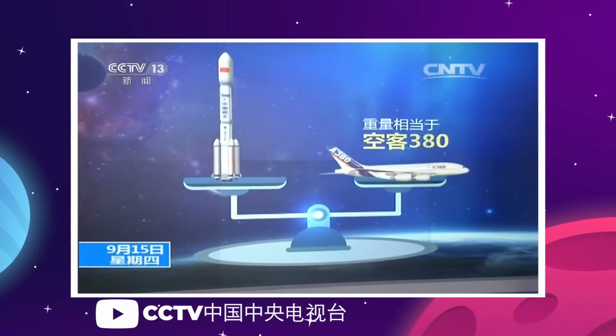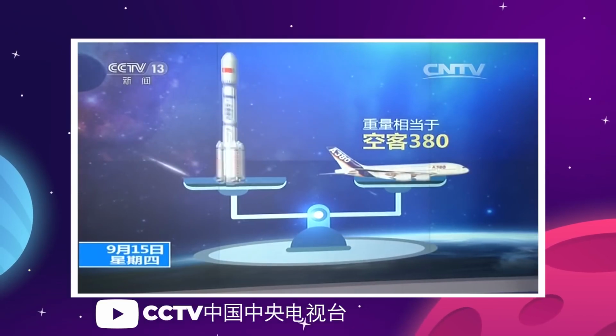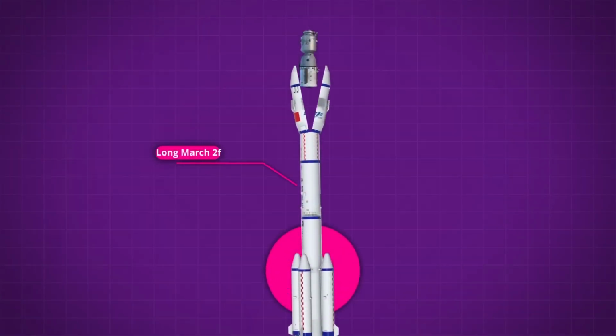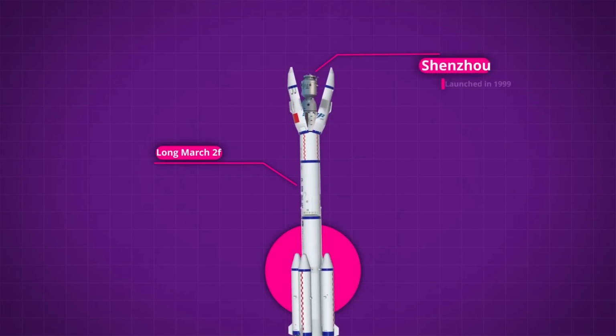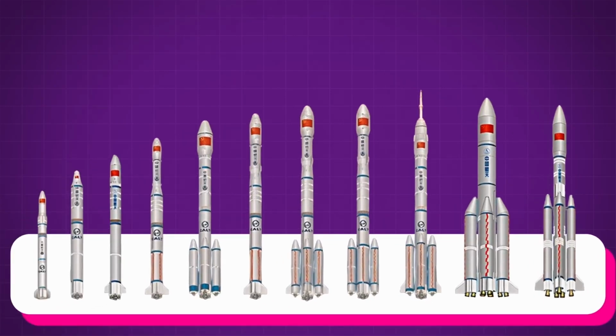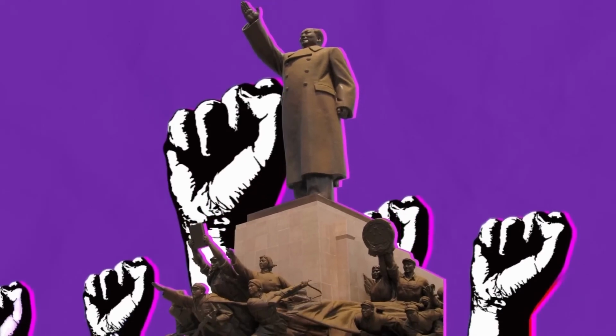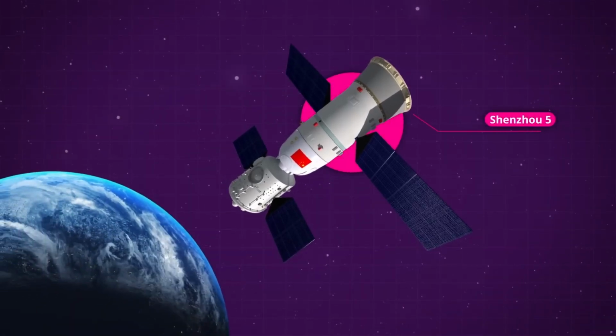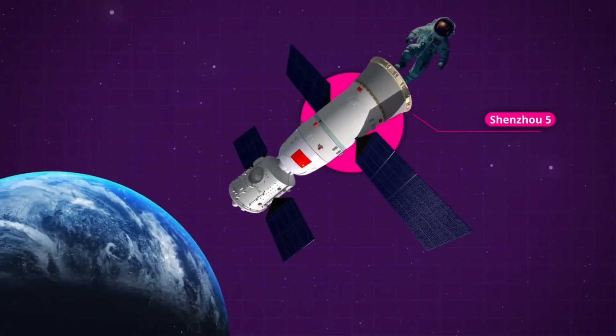Phase 1 of the plan was the development and launch of a crew-capable rocket and spacecraft. These would be the Long March 2F and the Shenzhou, which both launched for the first time in 1999. The Long March series of rockets take their name from Mao Zedong's history as a war hero and leader of the People's Red Army. The name Shenzhou means divine vessel.